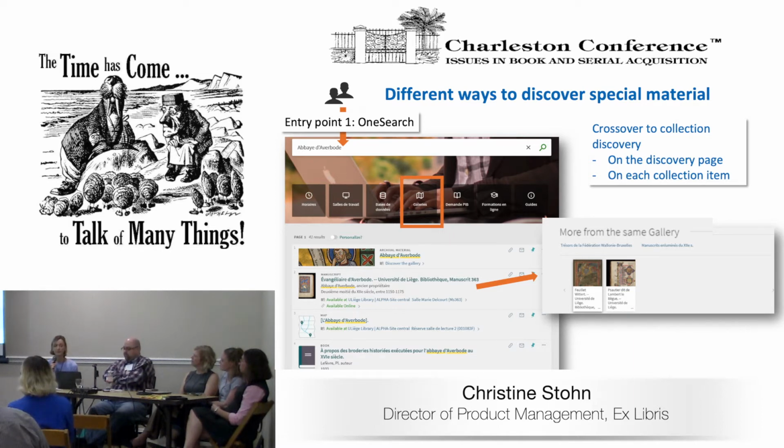And the crossover here is that when I find an item in my result list, I have a little feature which is saying other items from the same collection. So that's kind of the crossover, the connection between the result list and the record and the actual collection.